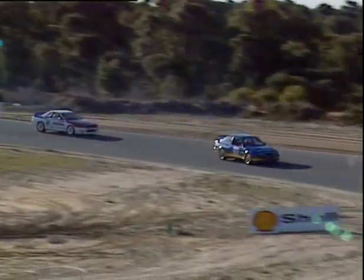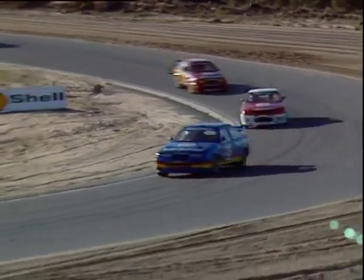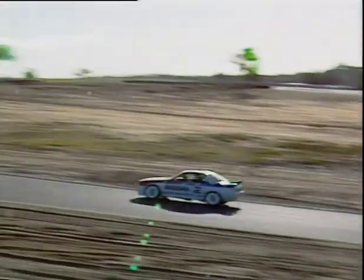The Brock gap now out to just over 9 seconds. He's increasing that gap at a rate of about 6 to 7 tenths a lap, which is quite remarkable at this stage of the race. Well, they've obviously picked a tire that is just ideal for the day, and they've got the man behind the wheel that can make best use of it.